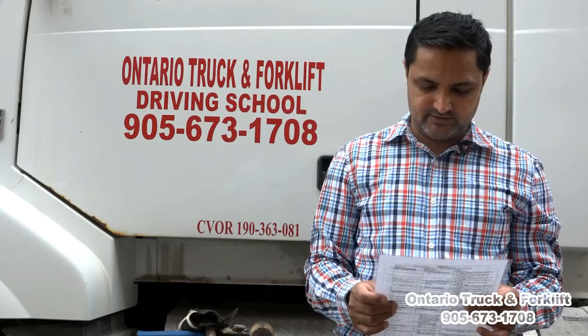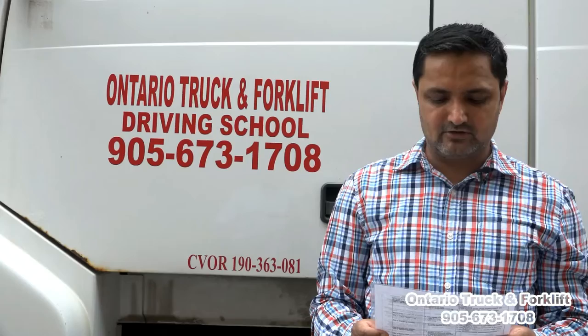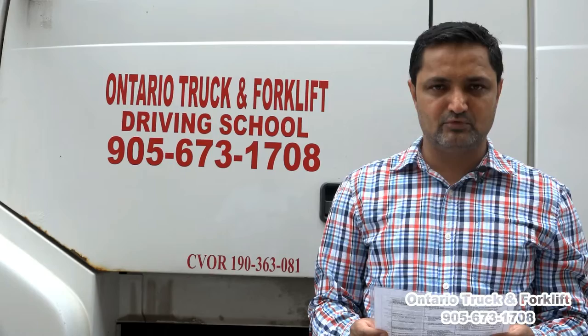Damaged tire or sidewall of the tire. Tire leaking if leak cannot be heard. That's a minor defect. If we have a minor defect, we have to write on the logbook, call our owner, and we can drive the truck.